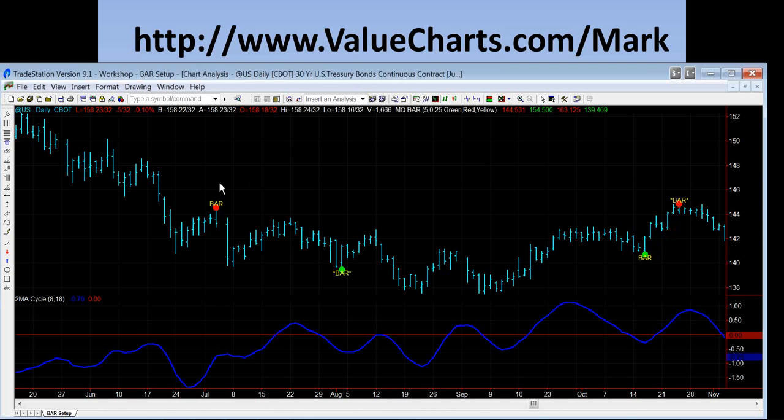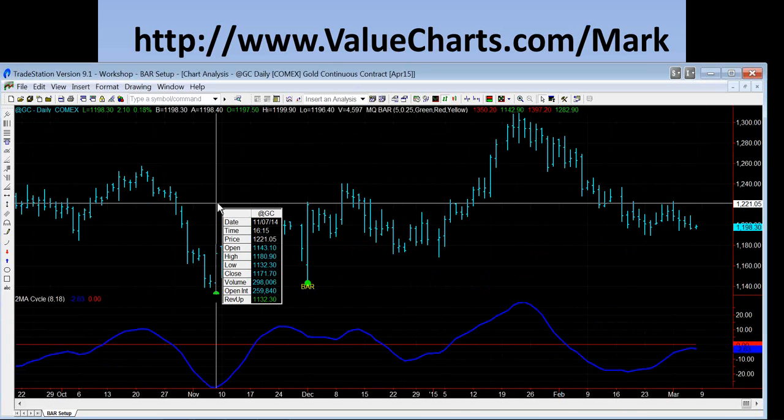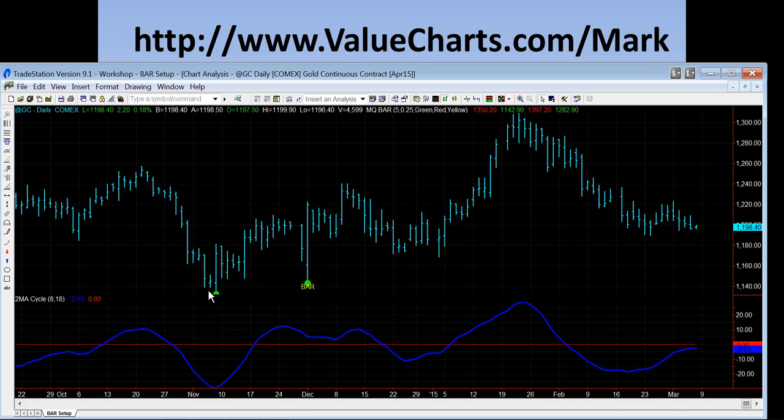So, yep. Let's check out gold. We have a request for gold. Okay. Yeah, so the bar, interestingly enough, for gold actually nailed the bottom back in November. So that was November 7th, and that was right on key support right there. So that was very meaningful right there. That bar pattern. I talked about key support right there.